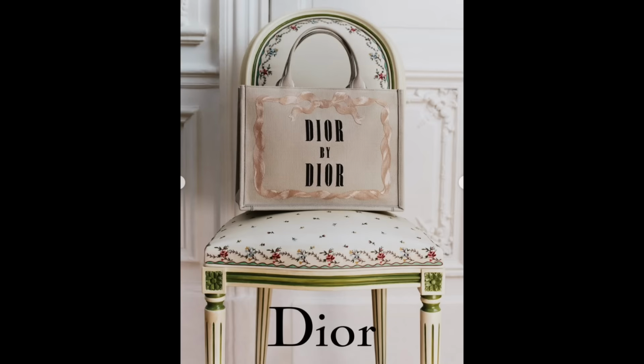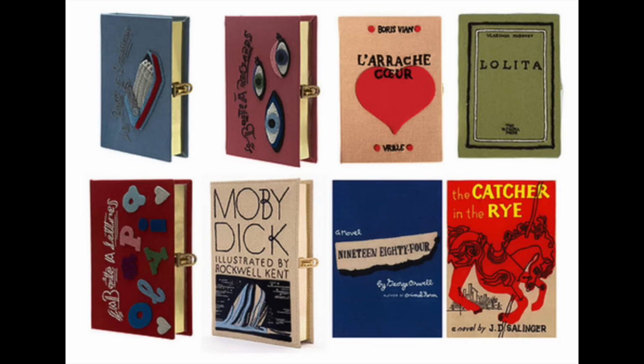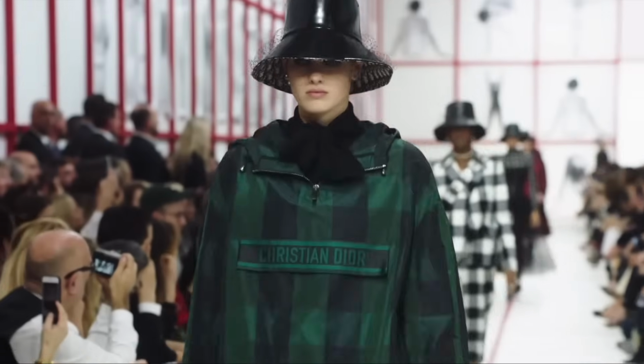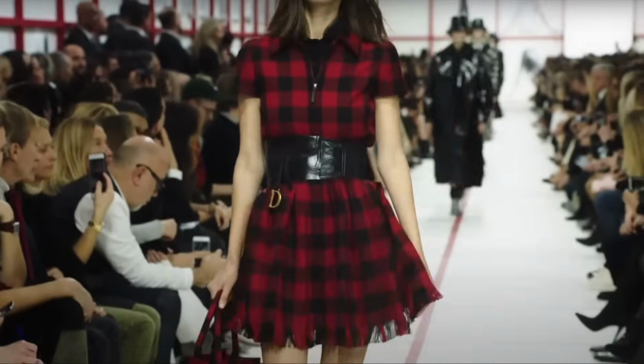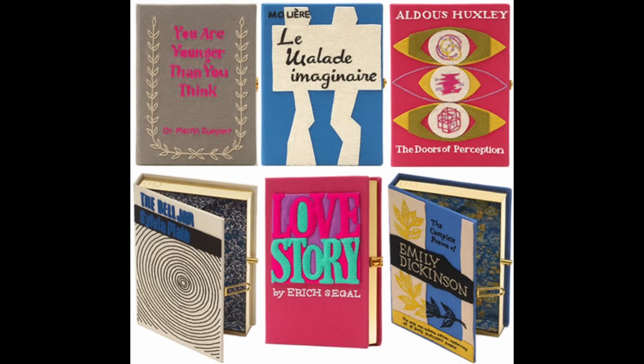tongue-in-cheek. When I look at these, I am reminded of the bags by Olympia Le-Tan, with these bags that look like literal books, often referencing literature, film, art. Those are more like clutches, whereas this is a large book tote, though. I think the appeal with those bags is, rather than them being some kind of generic embroidery print, what's nice about them is they're more personal and specific to one's personal interests.